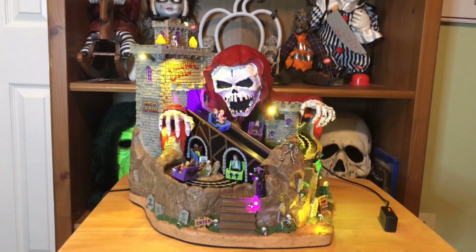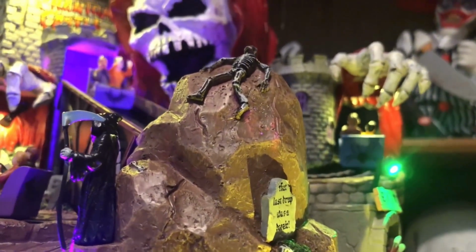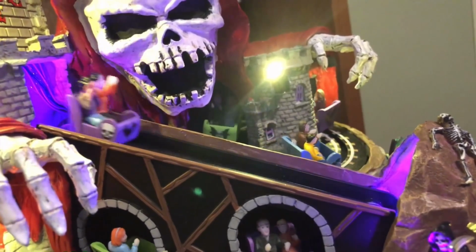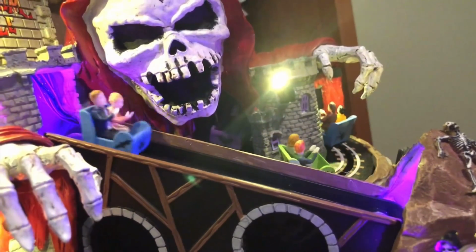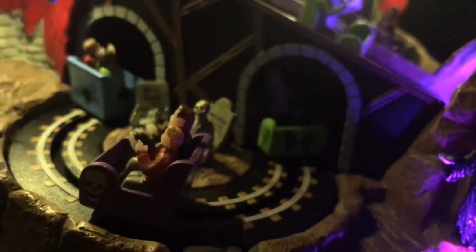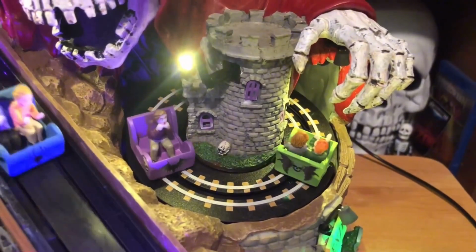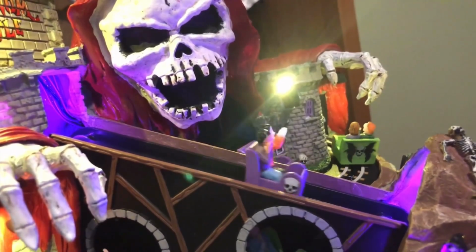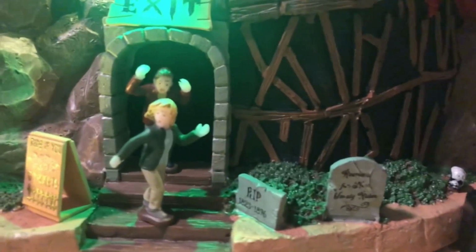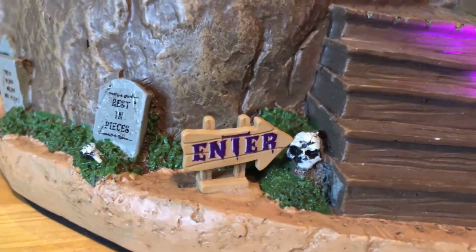Need a good scare? Looking for a thrill? Look no further. Here you surely will. Come on up, save yourself the hassle, and dare ride on the Phantom Castle. Dad? Is that real blood? Oh no! What have we gotten ourselves into? I could have sworn I saw that Reaper move. Oh, honey. This ride was scary enough as it is. I will take your soul.